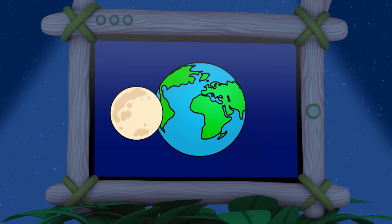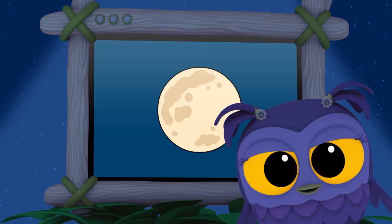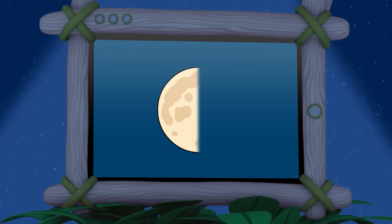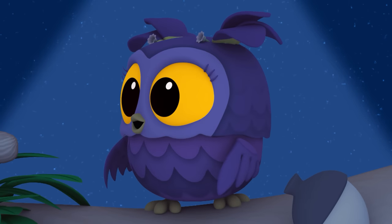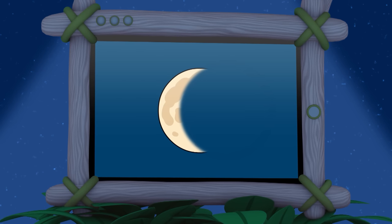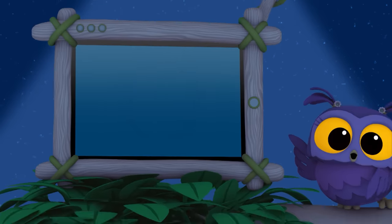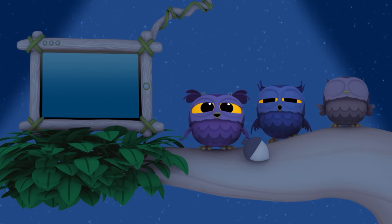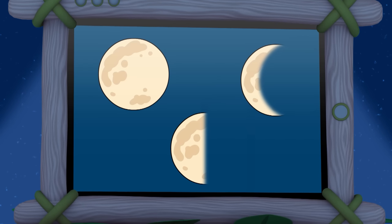The moon goes around the Earth. It can look round. Or look like half a circle. Half. Or look like a banana, which is crescent shaped. The moon looks different every night.